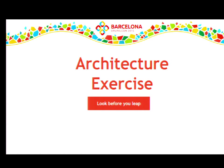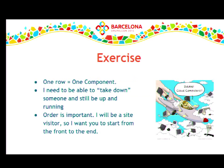All right, so we prepared some exercise for you. You're all DevOps or engineers or anything else. You build HA applications, right? Who doesn't build HA applications? Okay, so I'll skip you. That's fine. What we're going to do here is we're going to build a highly available audience application. And we're going to do this with cards. So one row is one component, and I'll show you the components later. And I need to be able to take down one human, and the audience application should still work.